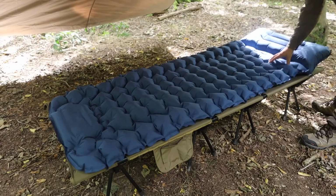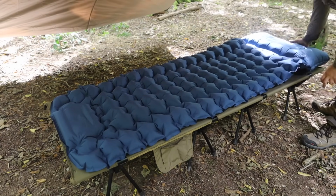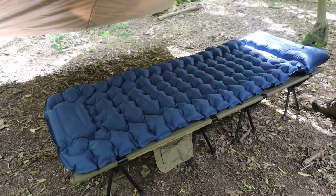It was working, but I just finished it off by blowing into it. Don't know what I'm going to do with this. It's actually pretty long. It's longer than the bed. And you've got this weird pillow. Well, it's just getting a second use.